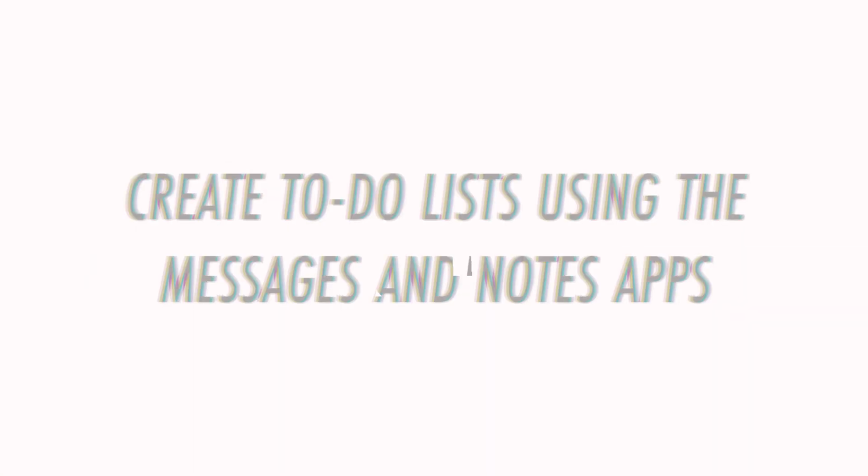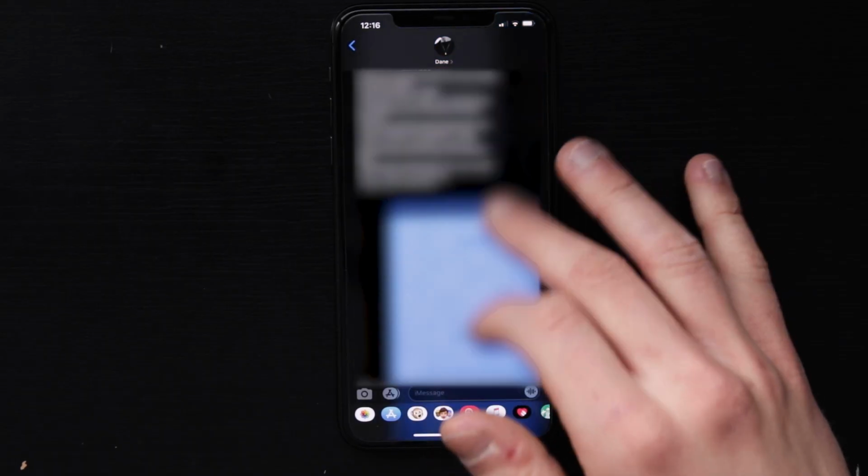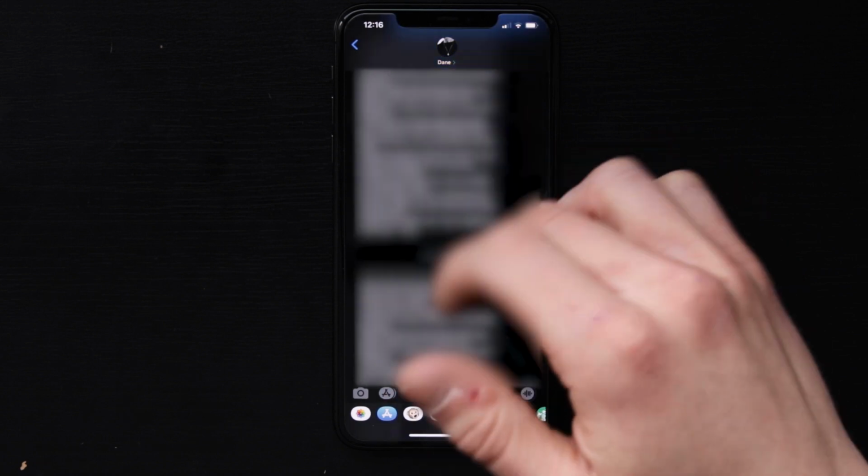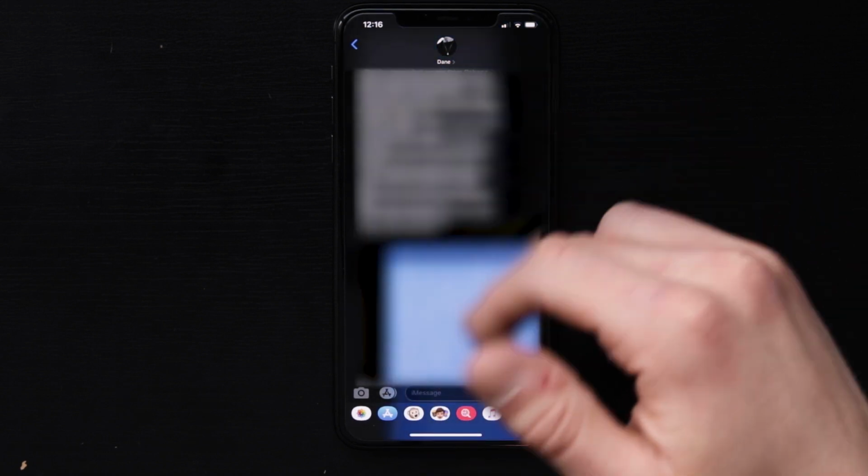So number 4 is creating to-do lists for the next day, by using your messages or your notes. There's no need for some fancy application like I was saying before. To create a good to-do list, you can use one if you want, but I'm keeping my phone super minimal. I don't want it full of all this stuff that I don't need. So for me, I literally just use the messages app and I text myself my to-do list for the next day. If you look through my phone, I literally have a bunch of texts that I've sent to myself over the past 2 years. I've been doing this forever, and it has drastically helped me.